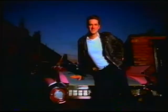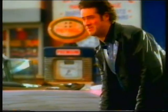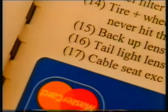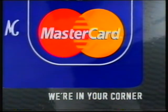59 caddy, a real Elvis job. Dad said I'll have to buy a petrol station to go with this. I think he might be right. I'm waiting until he tries to get parts for it. Hi, Caddy Daddy. Yeah, all right, I'm after a rear tail light. Whatever you've set your heart on, make sure you've got MasterCard in your corner.